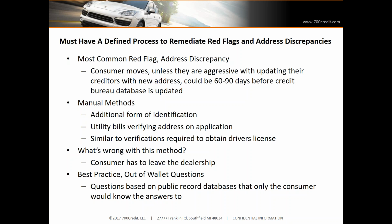Most products that are out there in the industry, one of the things to keep in mind as well is all three of these products that we're reviewing today, including the red flag, they're tied to credit data. So where you need to be looking is where you're purchasing your credit information from. The system that you're pulling credit within, that's the system that must provide the red flag product. And the other thing to look for in the system, as we mentioned, we don't want the consumer to leave the dealership, is the ability to pull out-of-wallet questions. And most systems out there today do allow for this.